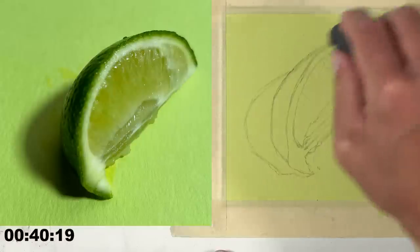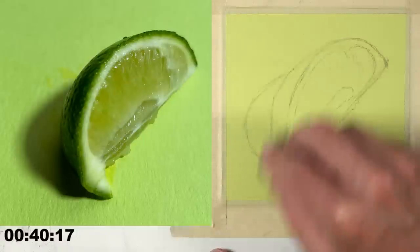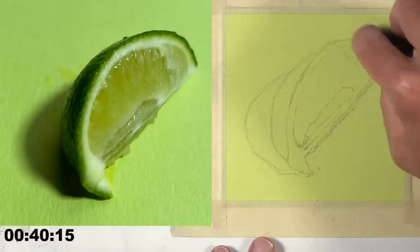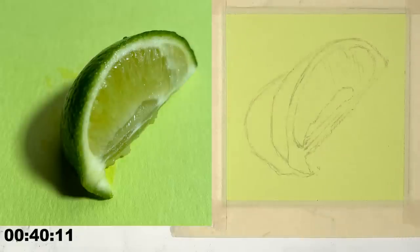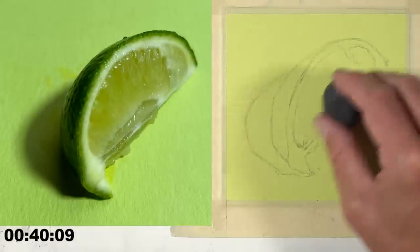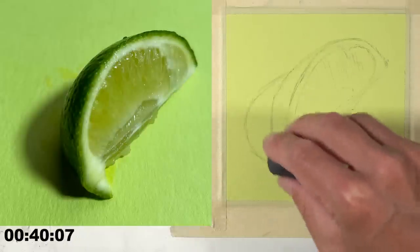Does the marker smell at least give you a buzz? What are you trying to get there? You need those 1970s markers. I can tell. No, these aren't quite that strong.